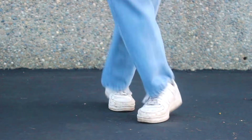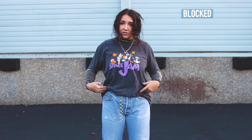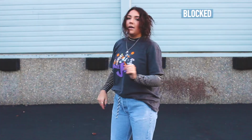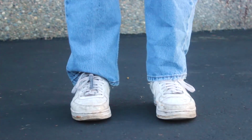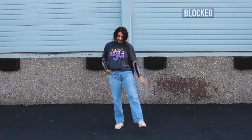These Levi's that I actually thrifted, but you can find these literally anywhere. My tip for them though is to actually shop in the men's section and then just take in the waist because they tend to fit the best in the thighs and stuff. And then I'm wearing my beat up old Air Force Ones. And they go perfectly with these kinds of outfits because they add a little bit more of grunge.